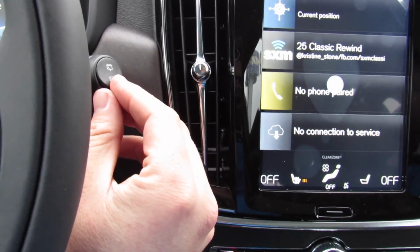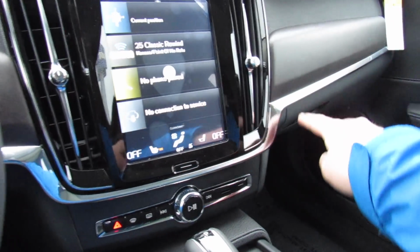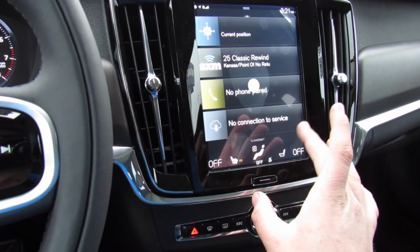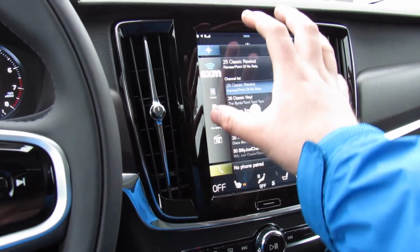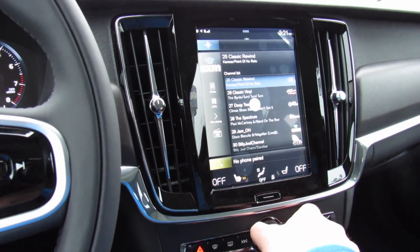And your rear wiper control is on the end of the stalk. In the center, 2 air vents, more of the aluminum trim follows through. On right here is your Sensus display, typical of all the newer Volvos. You have your navigation, which will show up. Your audio system, this one does have satellite radio, of course, which sounds great.